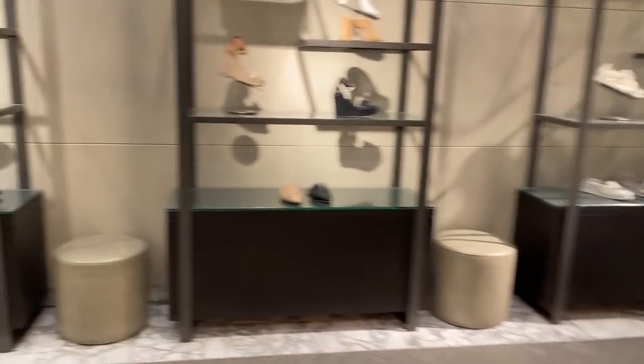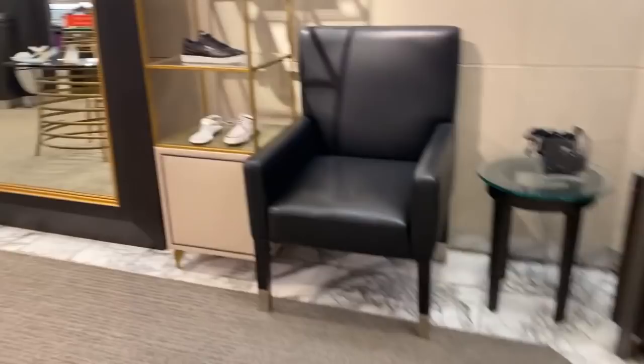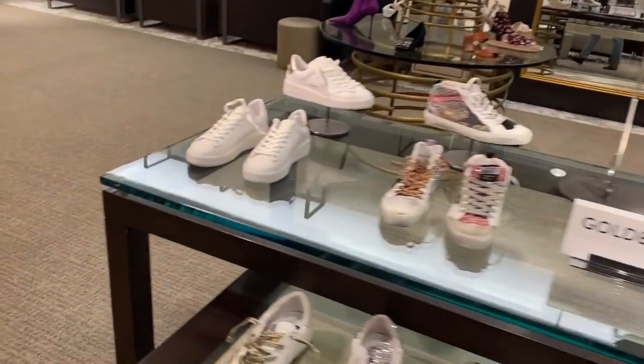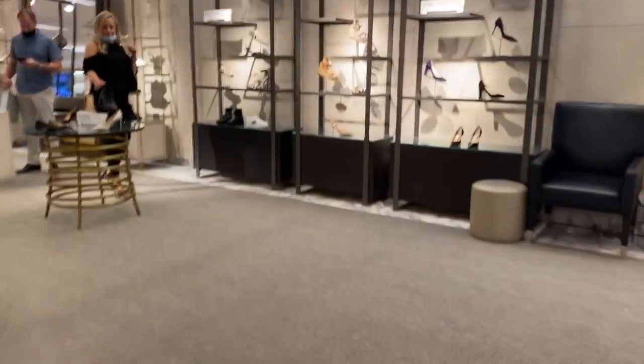black. The women's shoes are in one section, so they have Frame, they have Prada shoes, they have all these shoes that are designer prints. They don't really have a lot left. These are Chloe. Look how cute the baby size Jimmy Choos are. A lot of Golden Gooses. They're very, very well stocked in Golden Goose.